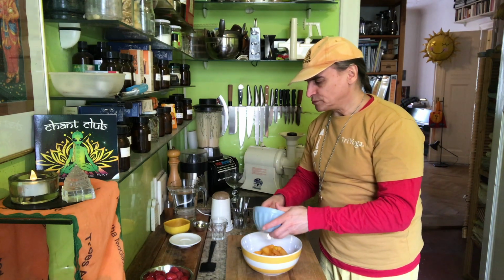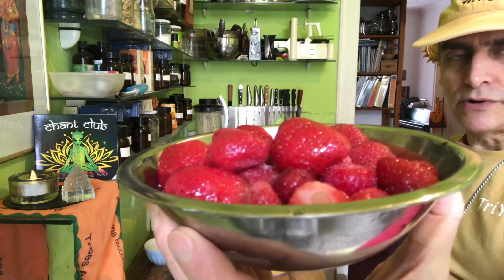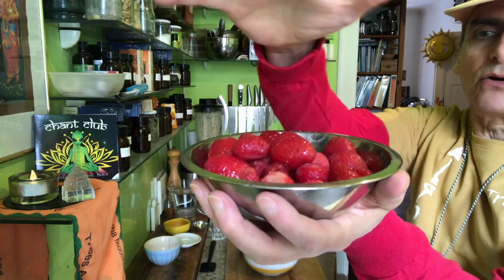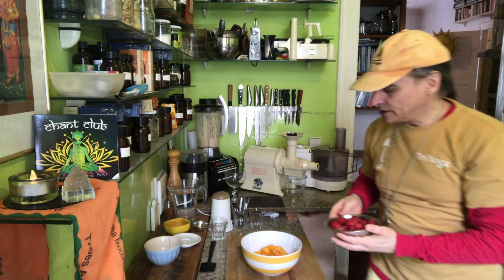Put it into bite-sized pieces, and then I add these beautiful thawed strawberries. I got these strawberries frozen in a shop, and here is a metal container for a water bath, half an hour with a lid on top. It's thawed, and then you can put it in a fruit salad and really enjoy.